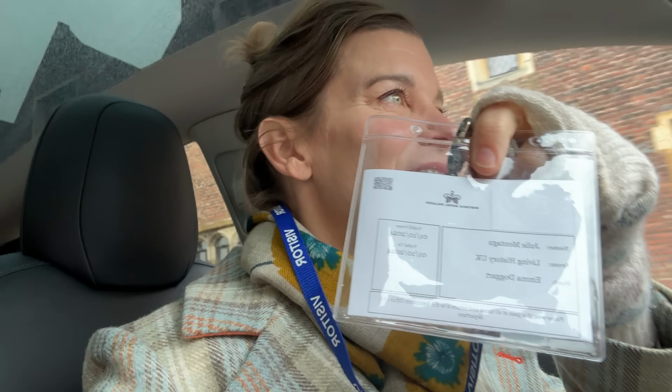Sorry, I'm going through a gate. I'm in a special car park. Oh my gosh, but you can understand why the security is so secure. Here's my pass, everybody. Yay! I'm picking up the coronation robes in probably about 10 minutes, and I've just got to find a spot.